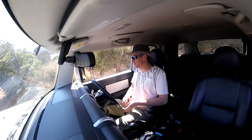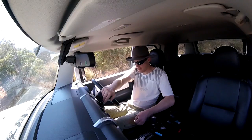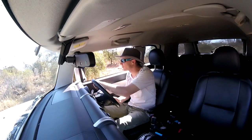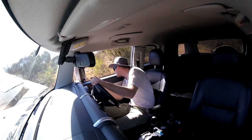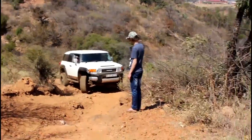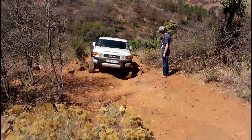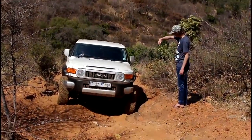of. So we're going to take the rocky road up this mountain. The Rocky Mountain. Focus! I don't know if this bush is enough protection. To the left side. Yes, I want to put my wheel on the rock.